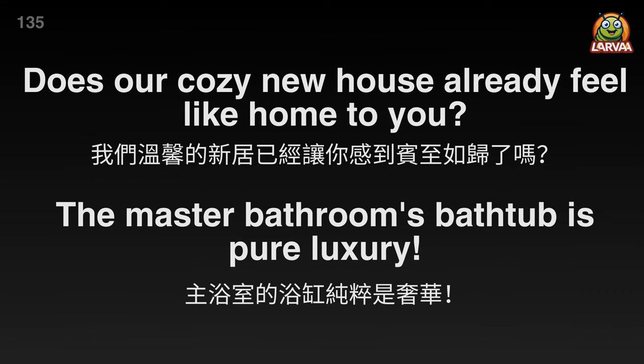Does our cozy new house already feel like home to you? The master bathroom's bathtub is pure luxury.